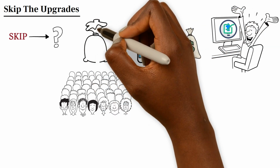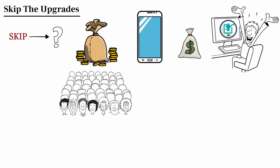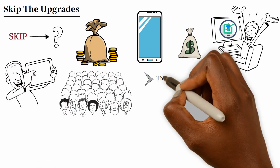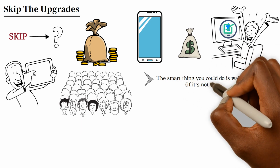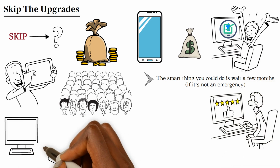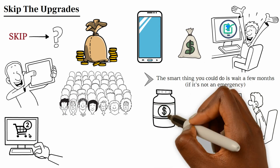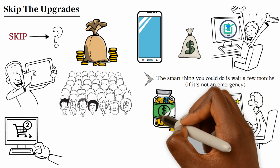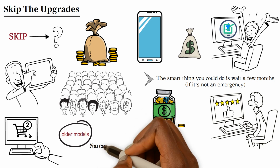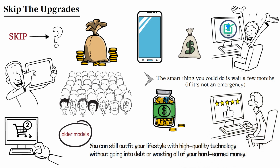Think about all the thousands of dollars you could save if you simply hung on to your current device as long as possible, or bought a gently used or earlier model. New gadgets are expensive, and the cutting-edge ones can be unpredictable. The smart thing you can do is wait a few months if it's not an emergency. Look out for durability and quality reviews, then buy it used from an early user who's grown bored or when it goes on sale. They almost always do eventually. You could find yourself saving thousands of dollars this way. Unless you're swimming in cash, older models are usually the better option to avoid breaking the bank. You can still outfit your lifestyle with high-quality technology without going into debt or wasting all of your hard-earned money.